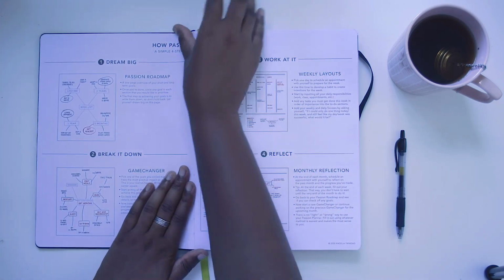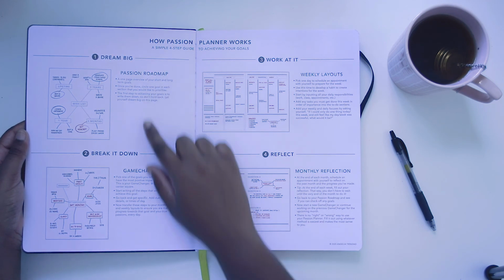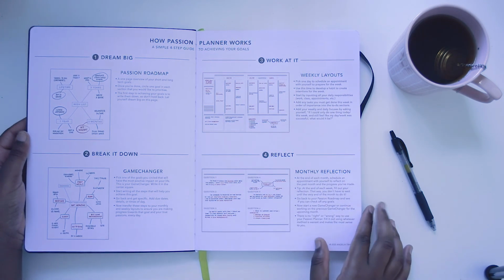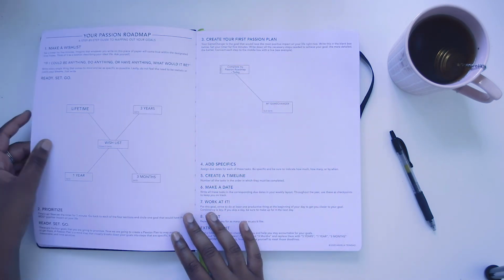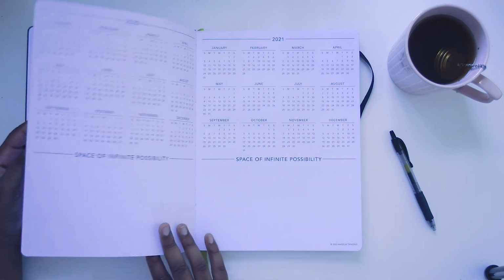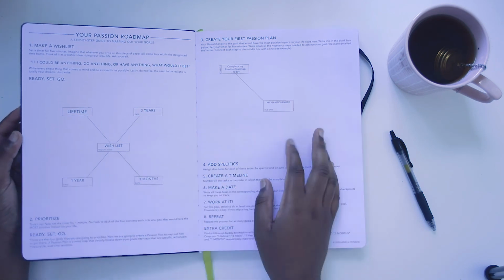And then here is the next page. This is the 4-step guide. So it talks about using the Passion Roadmap, adding on different things, putting them in your schedule, and then reflecting on it at the end of the month. So I have not done any of the reflections or anything like that, so that's basically what we're going to be looking at today. And then here is the first roadmap. So there's just these 2 pages with 8 steps on it. And it's all about setting goals and everything.